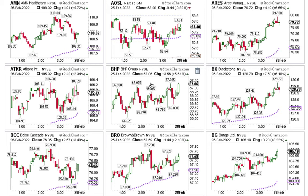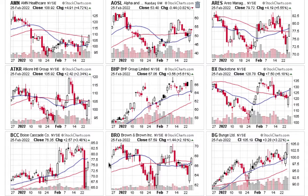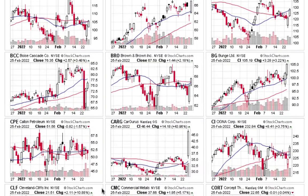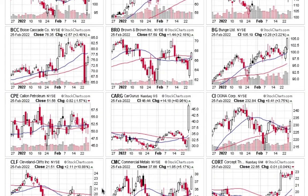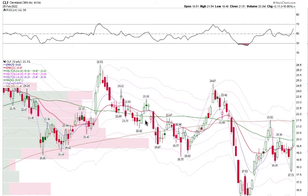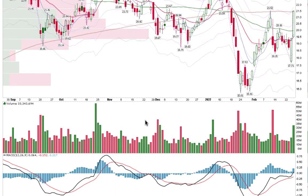The IBD 50 showed relative strength last week as well. Most stocks on these 5-minute charts closed above their VWAP, as the short time frames and the daily, weekly charts all look very bullish, looking for a follow through, with strength in the steel stocks noted on Thursday and Friday, looking for a continuation in stocks like Cleveland Cliffs, which had well above average volume on Thursday and Friday.